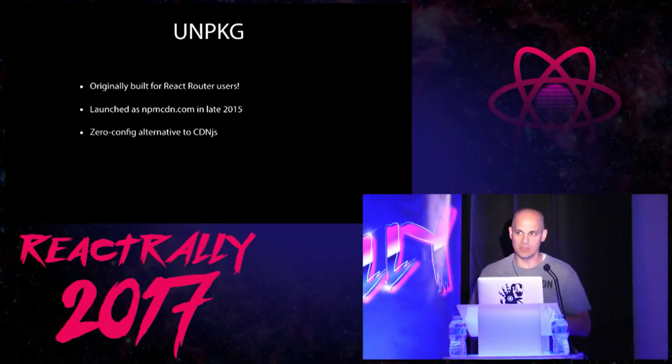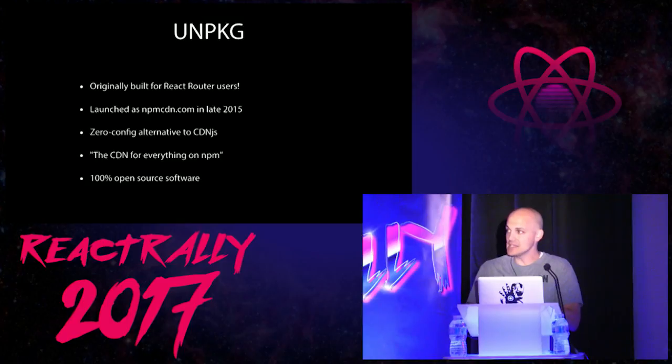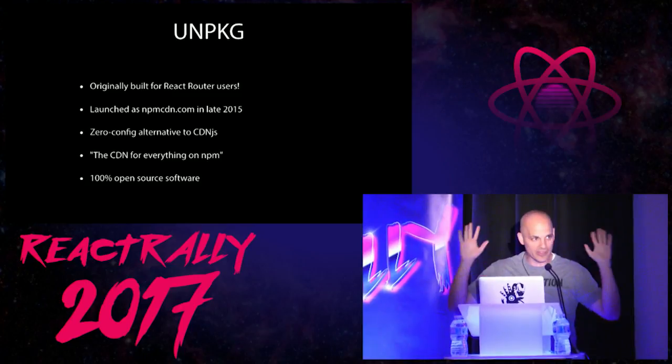I think the Create React App people have done an excellent job building a zero config tool for getting started with React as well. And so that's what we wanted. We don't want people to have to push their packages to a GitHub repo just to get them on a CDN. You're already publishing stuff to NPM. Why don't we just serve up the stuff that you've already got on NPM? And so we kind of developed this tagline: it's the CDN for everything on NPM. And it has been developed 100% in the open. So you go to github.com/unpackage. You can see all of my dirty little secrets and all of my messy commits and all of my code and everything. It's all there.